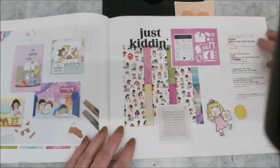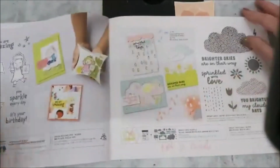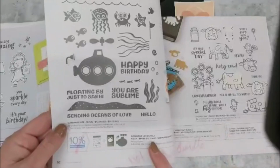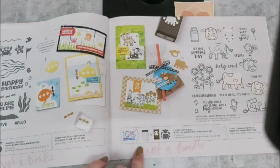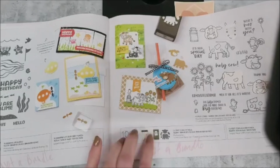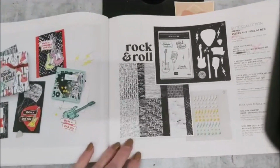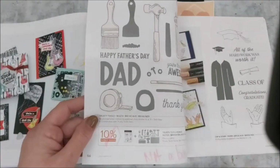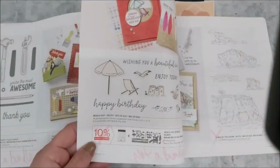This stamp set is staying but won't be a bundle on that either. Bright Skies is no longer going to be a bundle. The Submarine, again, no longer going to be a bundle. The Cutest Cows, no longer going to be a bundle. So I'm definitely going to be getting that because it's carrying across. Just going to save myself that extra 10% on those. Rock and Roll is out. The Total Trusty Tools is no longer a bundle. And then we have the Beach Day, no longer a bundle.